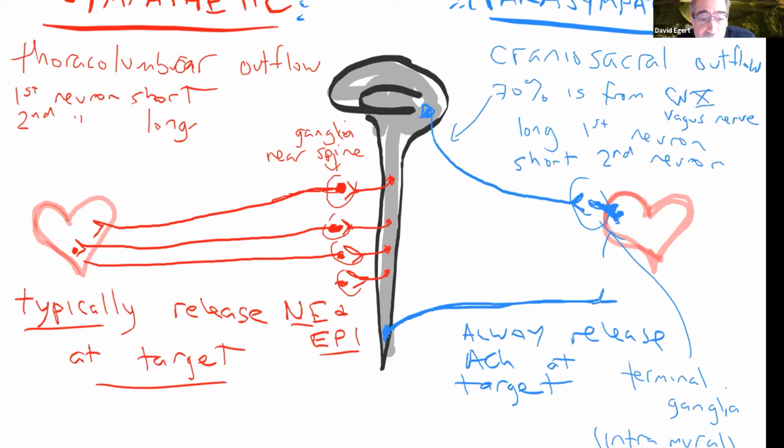So the last thing we need to talk about here are the types of receptors on the target. So you might think, oh, just like the somatic motor neurons, it's releasing acetylcholine. But there's a big difference in that the targets have muscarinic cholinergic receptors.